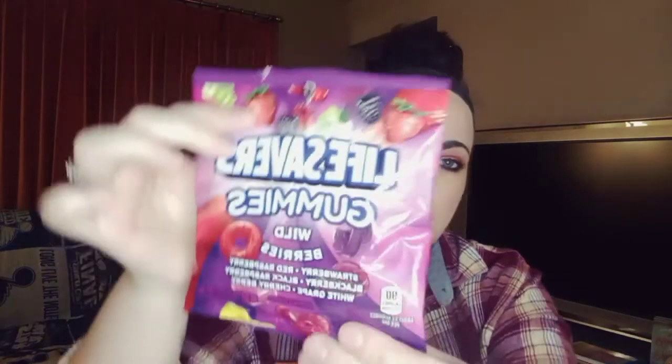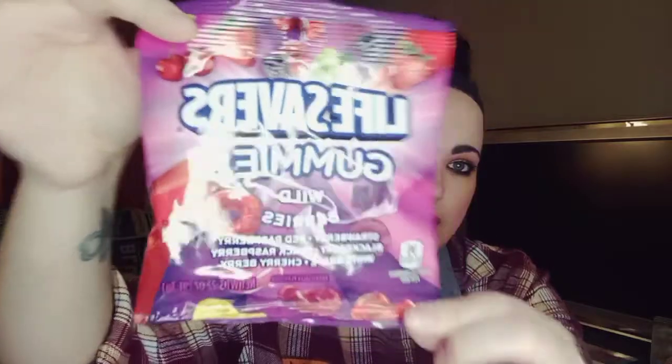I also picked 2 packs of these up because Alden loves these. We all love these, but I got a pack for my fiance and for Alden, but my fiance didn't take his yet, so they're just the Lifesaver gummies, the wild berries. They are our favorite flavors. And then I picked up a pack of these for Alden because he loves those chips. I like them too, but if I got myself a pack, they would just end up being Alden's anyway.